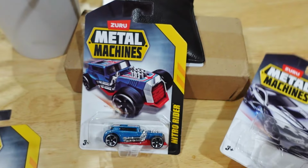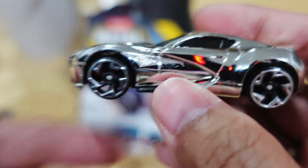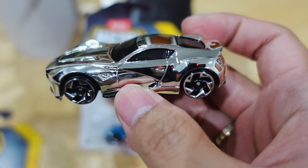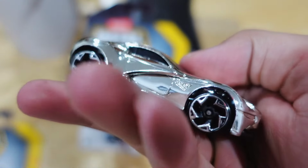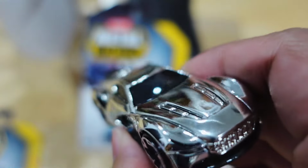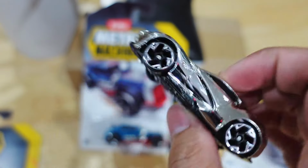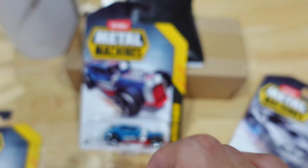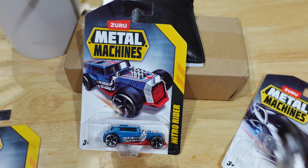Man, that's gorgeous. It's really cool. Really nice art. And it's got the chrome body. The chrome doesn't look too shabby though. It's looking really nice. It's got no tempo details whatsoever, but yeah, it is a Zuru, and it's pretty flimsy. Again, Hot Wheels not doing that at all.